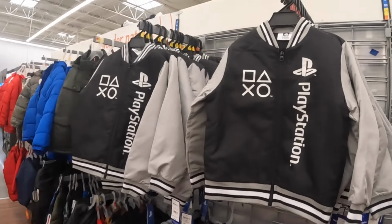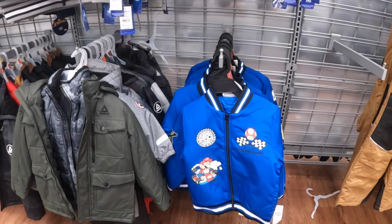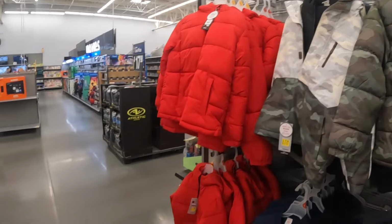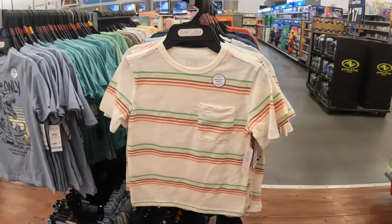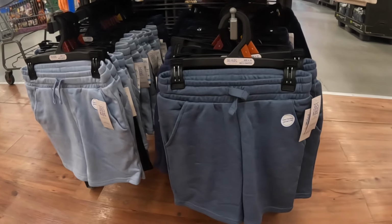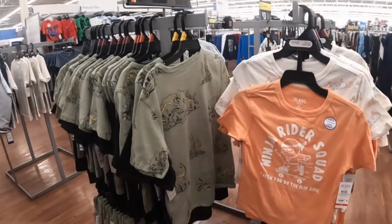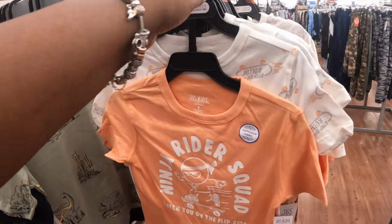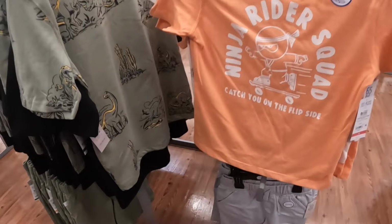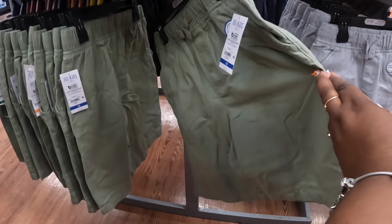That's cute, the little PlayStation jacket for the boys, $25. There's also Super Mario Brothers and a Reebok, $7. These are $9 for two. Keep on rolling. Some cute little shorts. They have the gray, the green, and also blue. These are $6.